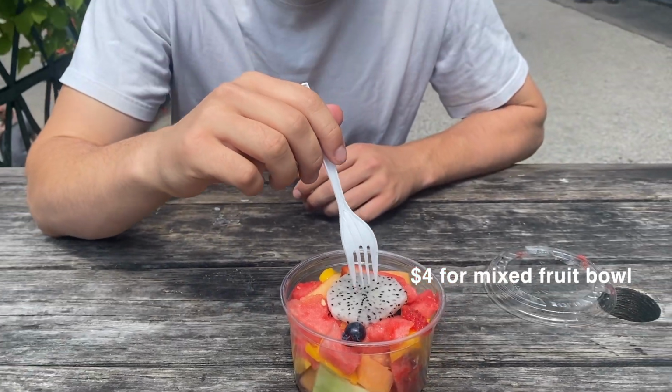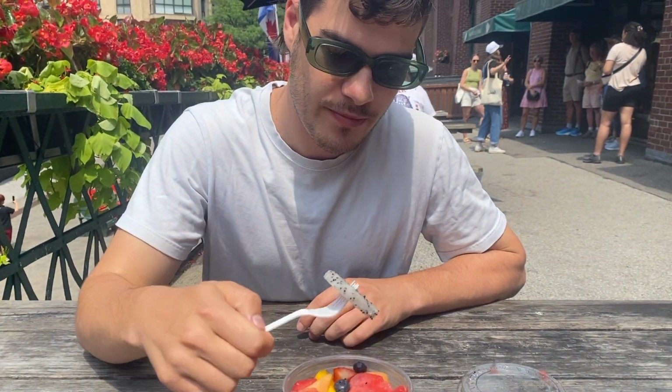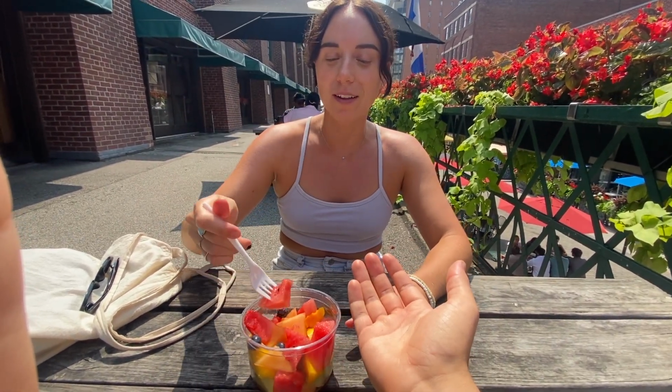Try this. Yeah, Sam's never tried dragon fruit before. Thoughts? It's pretty tasteless. The mango is delicious. Good to hear. I know I've tried it. It's my favorite. Everything's really good though. Give me a piece of mango or watermelon. It was really nice.